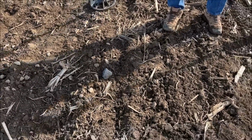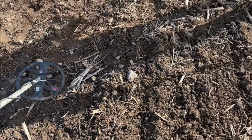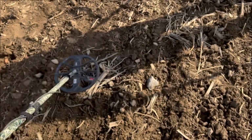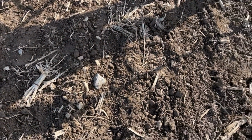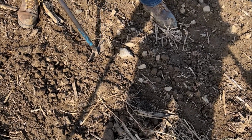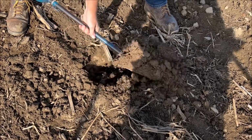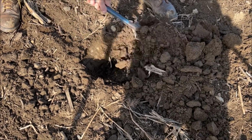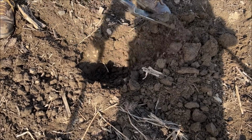Can I dig it? Yeah, you want to dig it? No. You can dig it up. No, I don't care. No, you found it. It actually sounded better on my machine than yours. Well, from your angle, it sounded good. It's big, and if we were anywhere else, Doug, I would think, oh, that's going to be aluminum. Yeah, but there's no aluminum out here. A lot of nails, but no aluminum to speak of.